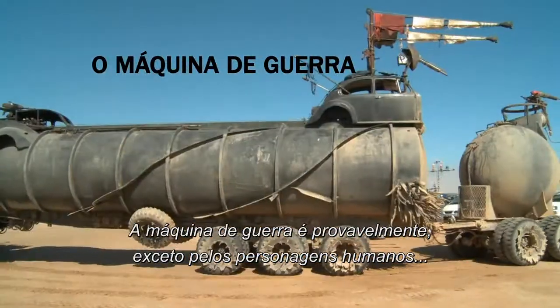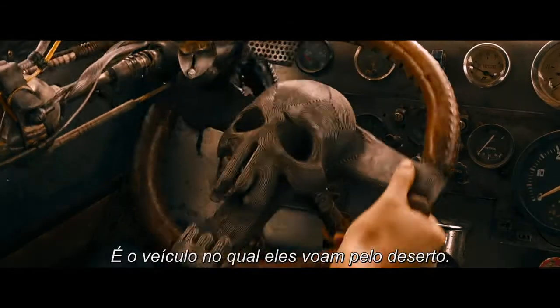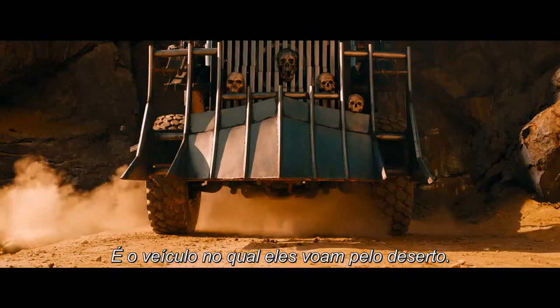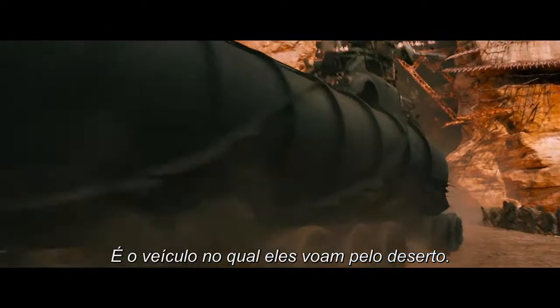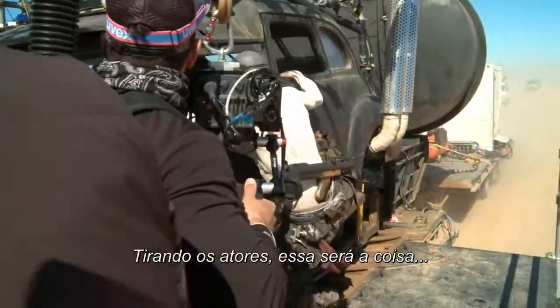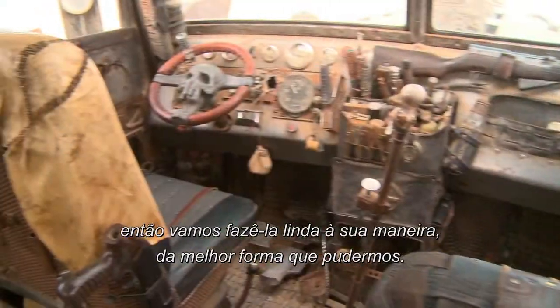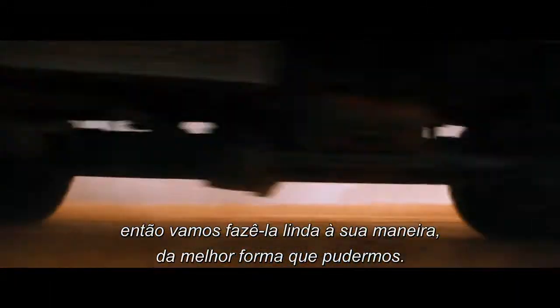The War Rig is probably, after the human characters, the next most important character. It's the vehicle in which they flee across the wasteland. It's ultimately a major set. Apart from the actors, this is the thing we're most going to be looking at in the movie. So let's make it as beautiful in its own way as best we can.